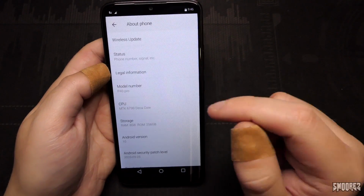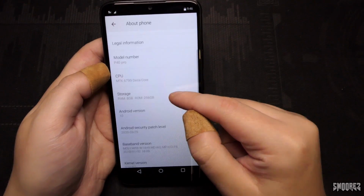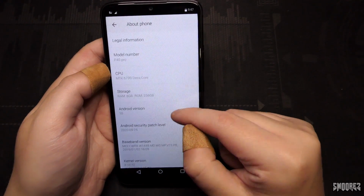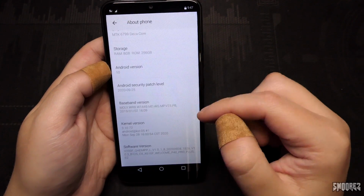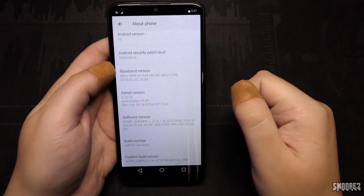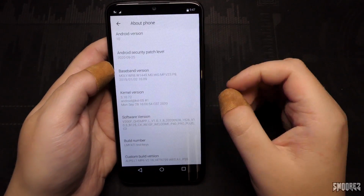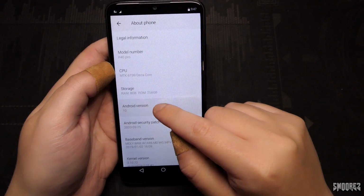Here we go. It is the P40 Pro with the MediaTek MTK 6799 deca-core, 8GB of RAM, 256GB of ROM. Android version is 10. The security patch level is the 25th of the 9th, 2020. The software version is Welcome P40 Pro Plus. It's another Welcome brand device. I'm glad that they're actually branding them as Welcome devices now. It's fantastic. Let's try the Android version quickly.